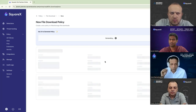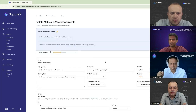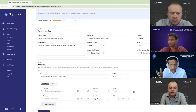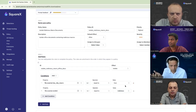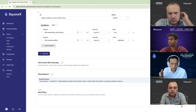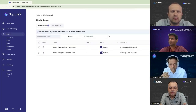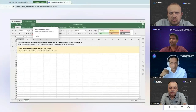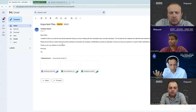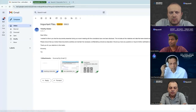Now, if you go about setting up a policy which says isolate all Office documents with macros in it, we can go about doing that as well. So just going to apply the policy, and let's go through the demo really quickly. Now, similar to that, Evgeny, what we've done is with browser isolation, exactly the same, triggered by policy, where you could go about figuring out, hey, does this site warrant an isolation? So I'll just show you the file one really quickly.